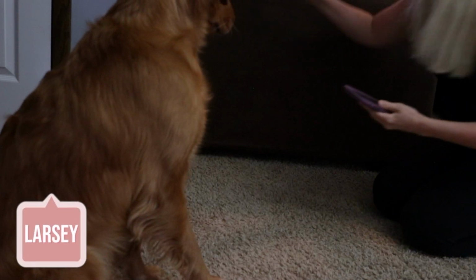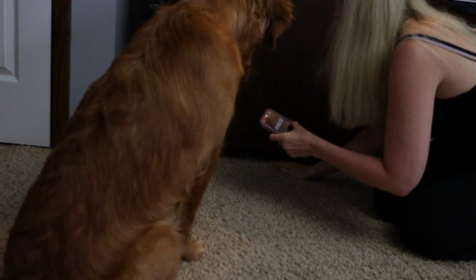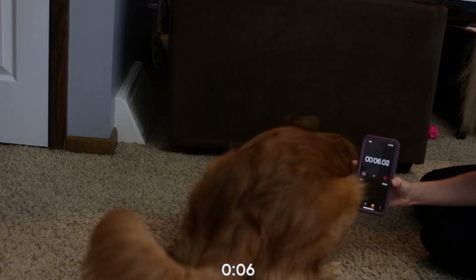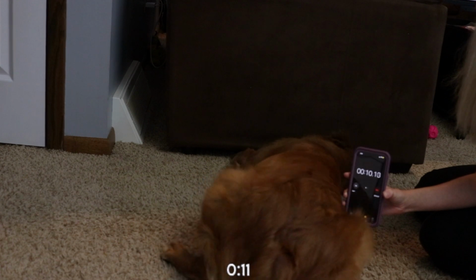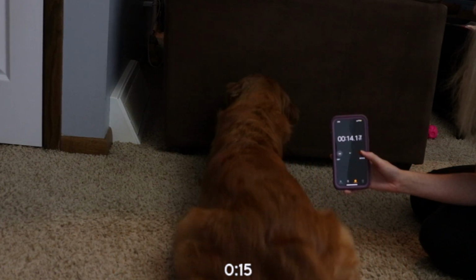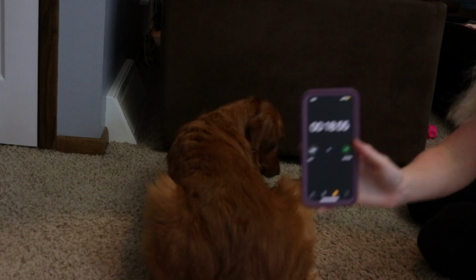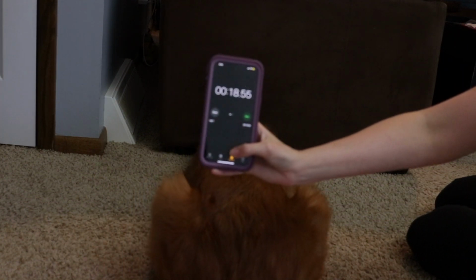I got my couch right here, got a treat, got the timer ready. Place it in just a couple inches. Go. Get it. Okay, we got the nose and both paws. Get the treat, baby. Get the treat, babe. Honey, it's already underneath you. 18:55, even though I kind of cheated and helped her a little bit, but she already took it out of the couch.